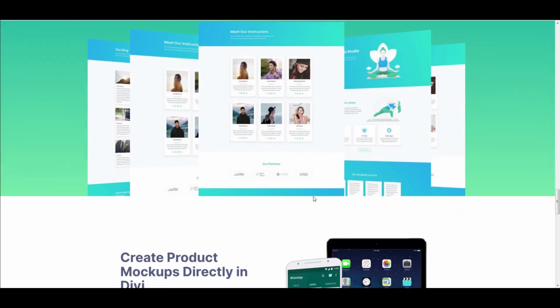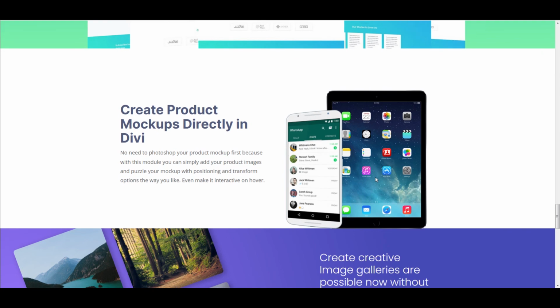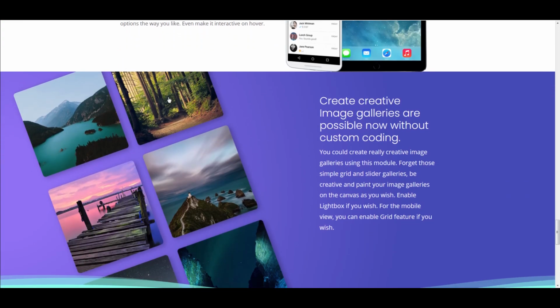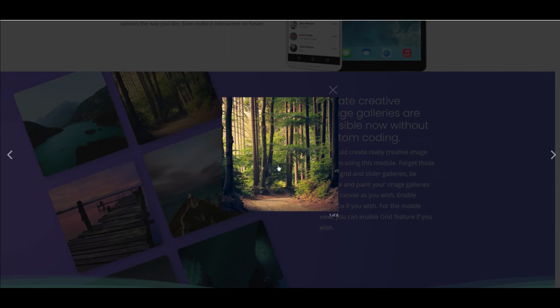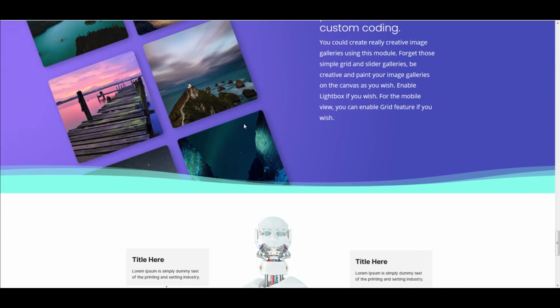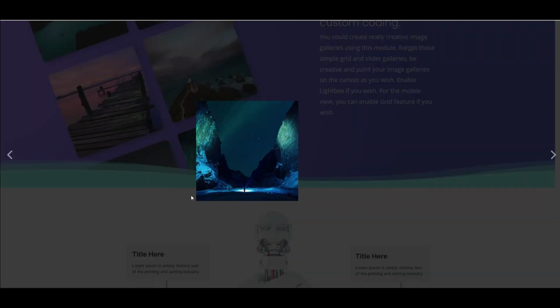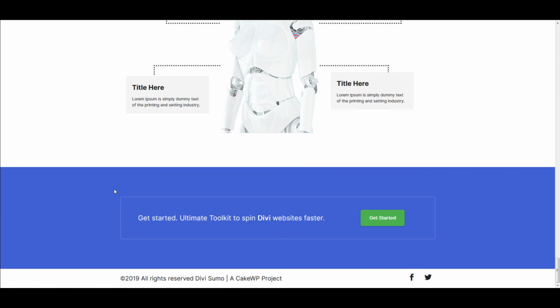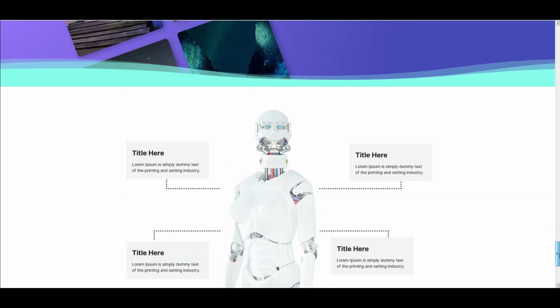Oh, I like this too. That's cool. I definitely want to do that for my books. So this is one of my favorite ones. Check this out. You have a nice little strip mall there. And then you have your labeling and things. I just think that's really neat. So just for this one feature alone, I think Divi Sumo is pretty neat.